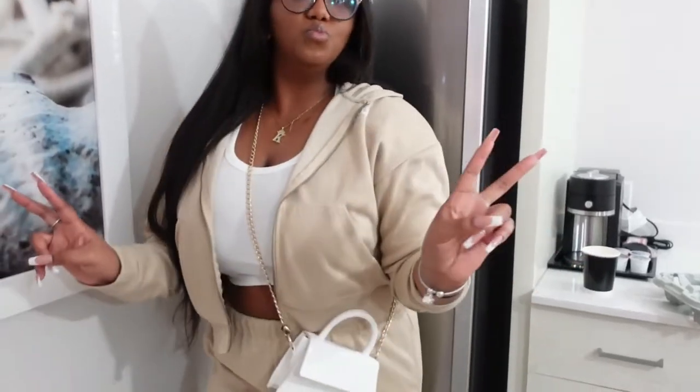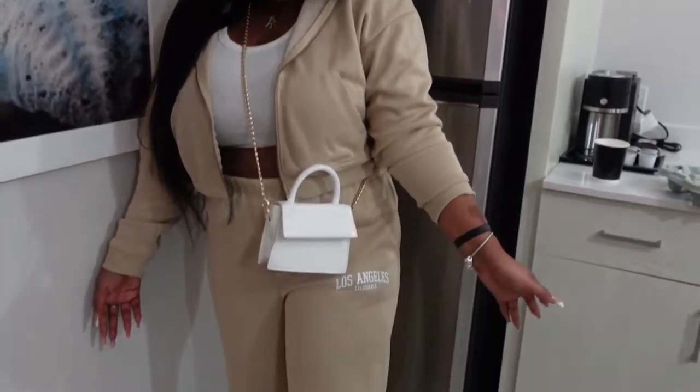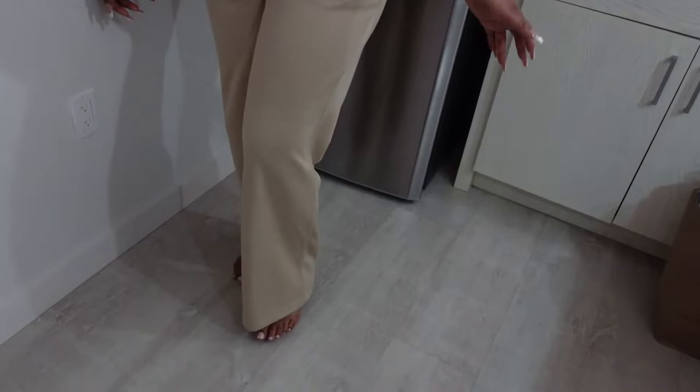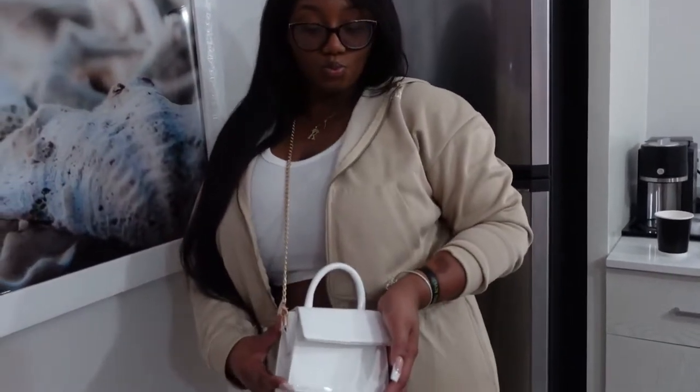Outfit of the day with Kirsten because she looks so cute. She got so many compliments today. So, Kirsten, don't zoom in too much. So she has on a white halter with this tan croc hoodie and these really cute Los Angeles pants. And she had on white gym shoes when she took them off. And look at her purse, y'all. So cute. So cute. So cute.